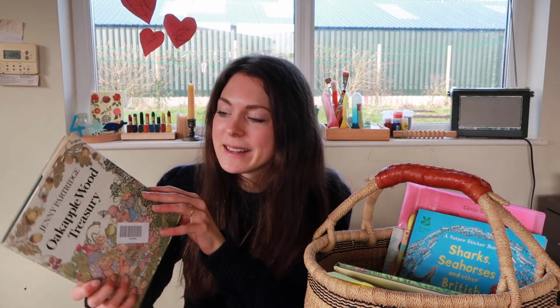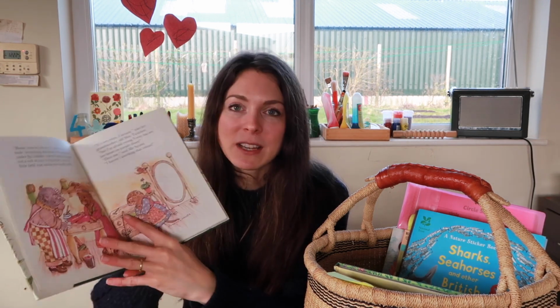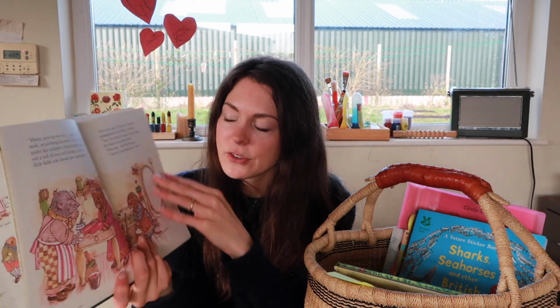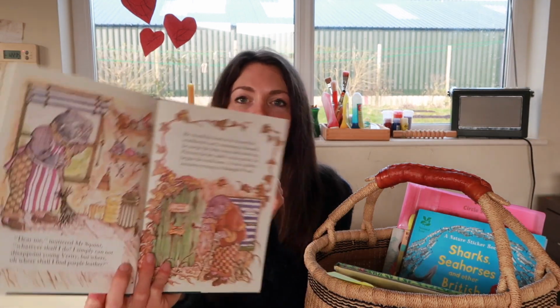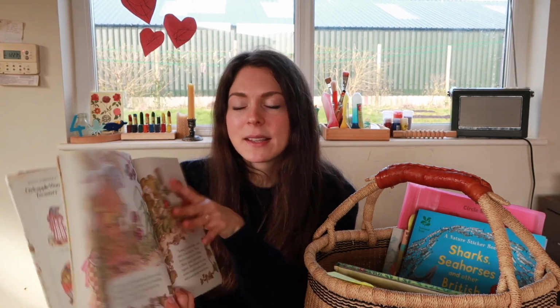Again, shout out to Lady Bird Library for this. And we've been reading the stories from this. It reminds me a little bit of Brambley Hedge, but it is just different characters and different types of illustration, but it is lovely. So if your children like Brambley Hedge, I think they would really enjoy this.